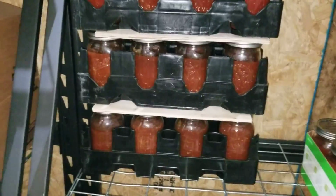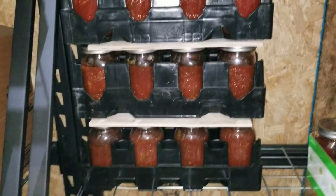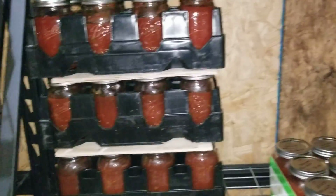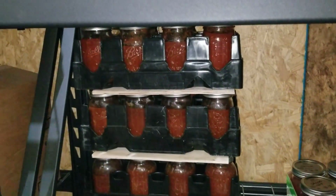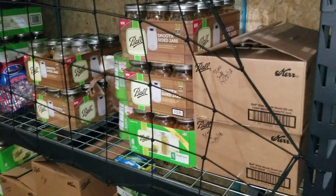And then what I'm going to be able to do is stack them up here, and I'm just going to take a thin sheet of plywood in between, and I can actually get more in here, turning them sideways and stacking them up, and I'm pretty happy with this. I think this is going to work out well. So anyways, I think if you're going to invest the time to do your canned goods, you ought to make sure you have the best packaging.